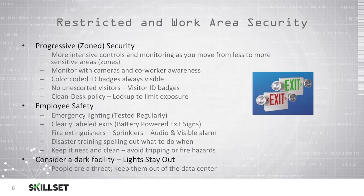You should have fire suppression systems, such as fire extinguishers and sprinklers, and you should also have a fire alarm system, and this should have both an audible and visible warning for individuals who may be hearing impaired. You should provide disaster training to your employees so that they know what actions they should take if an emergency occurs. You should also keep your facility neat and clean and avoid any fire hazards or tripping hazards.